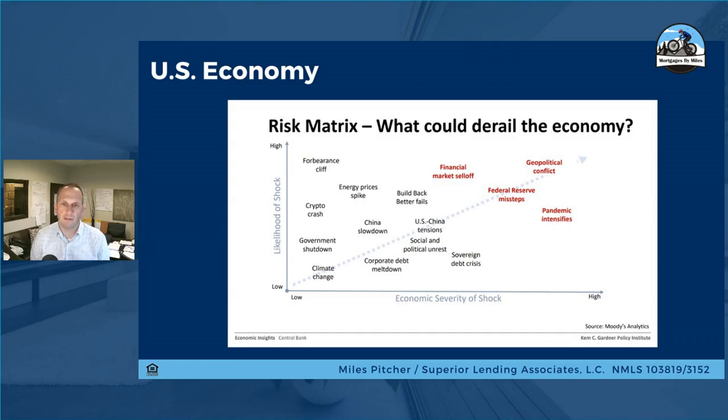Financial market sell-off, Federal Reserve missteps. We'll talk about the Federal Reserve in a minute. Geopolitical conflict. That is very much what Ukraine and Russia could be affecting us right now. If Russia's invasion flows over into other countries besides Ukraine, that would essentially trigger World War III, or another pandemic. We've seen what the pandemic can do to our economy. So it's kind of cool to be able to keep those in our mind.